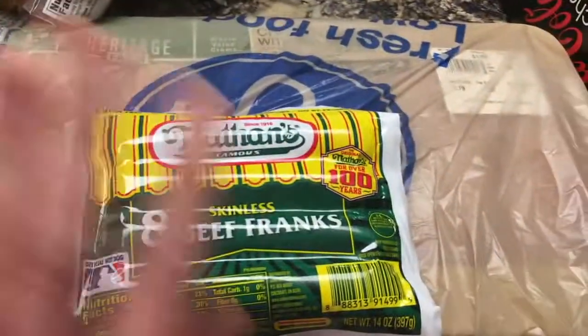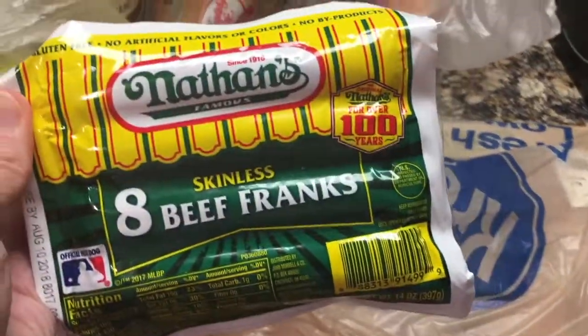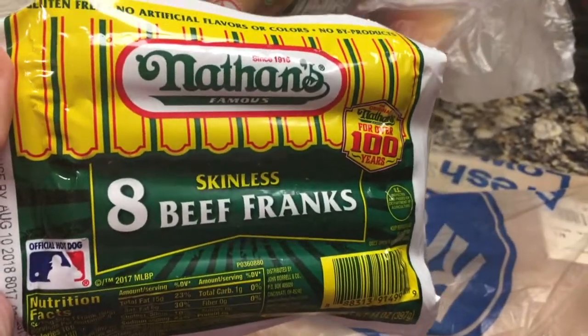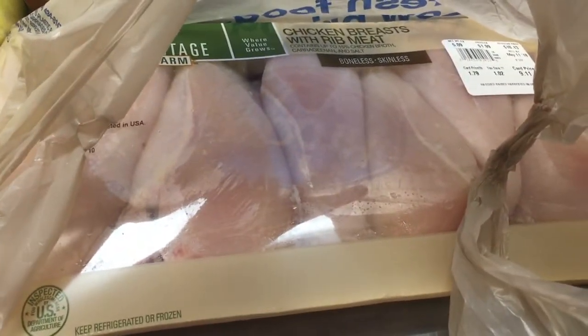I got some hot dogs because I'm going to be filming how I make my pretzel dogs. Some of you guys have been inquiring and wanting to know how I do that. So I'm going to be shooting the footage of that really soon. I got five packs of the boneless, skinless chicken breast. I just have one sitting over here, and the rest has already gone in the freezer.